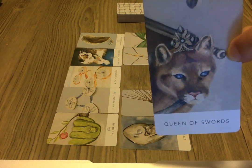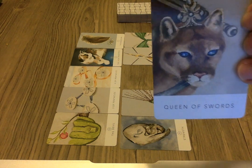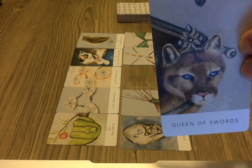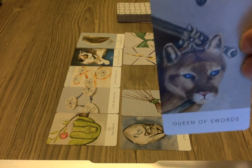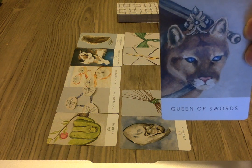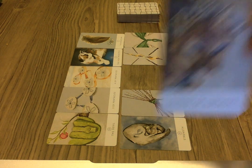This animal's got, I don't know what kind of animal it is. Some type of a feline. It's got a sword on its back. So this is like gearing for battle, approaching a situation and not backing down, right? You've made up your mind. You're going to be decisive about something. And this is like getting ready to strike, okay?